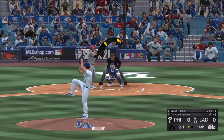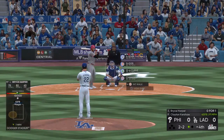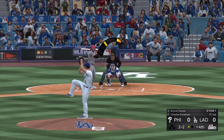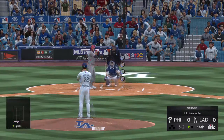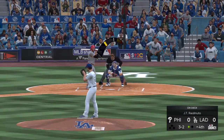First time up, he went down looking. You know, Matty, tough to go down looking right there, especially in a long at-bat. I kind of tip my hat to the fact that he didn't go into uber swing mode. He battled. He just got locked up. Look for him to have another quality AB. I think he's seeing the ball pretty darn big right now.